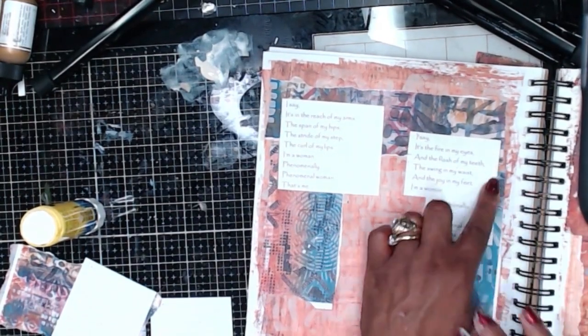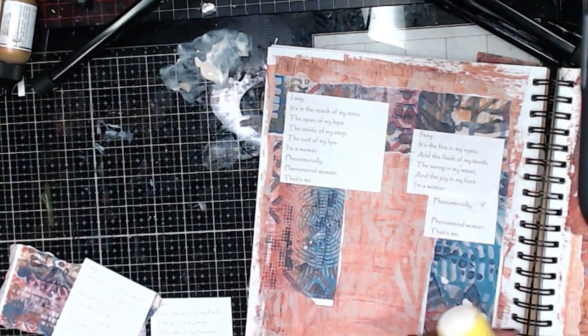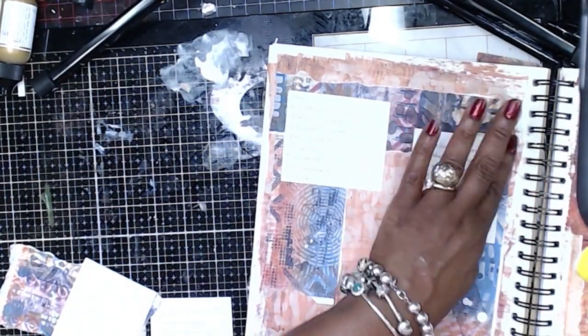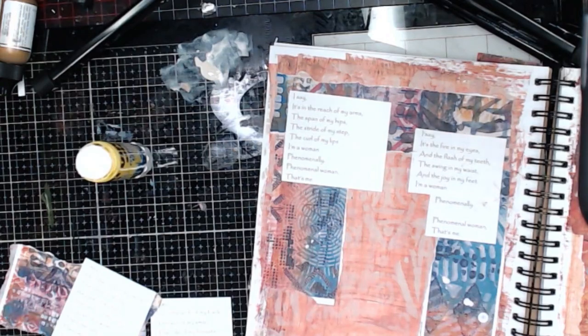As long as we can read it. Look at my dirty fingers! So this is why I collage with jeans on, because I can just wipe them off of my hands. Don't worry, we're gonna work it all out.